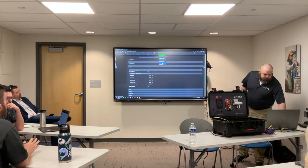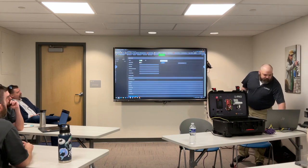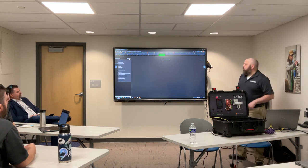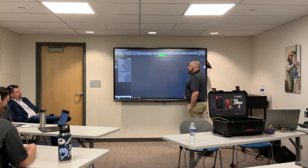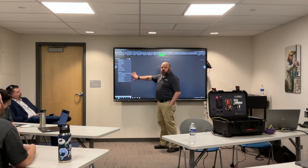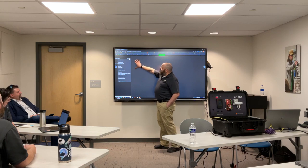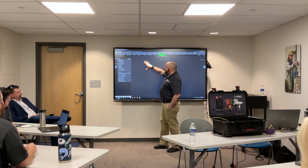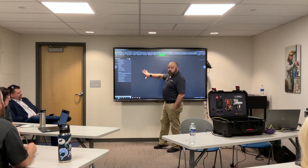For rules for the system, we give you a whole host of different ways that we can make the system do things. We break it down to two different types, hardware-based rules and server-based rules. Hardware-based rules are ones that are saved right onto the controller. If for some reason the server goes down, the rules will still keep functioning because they're on those individual controllers.